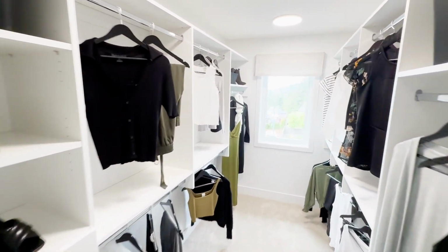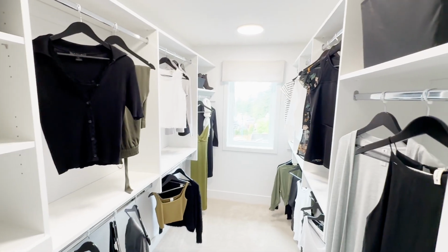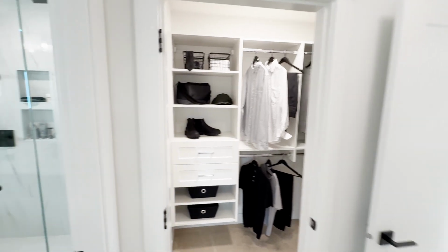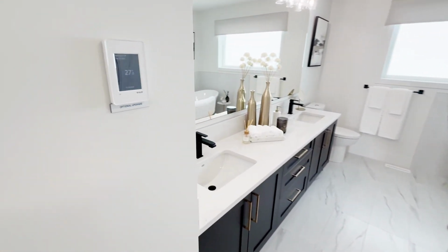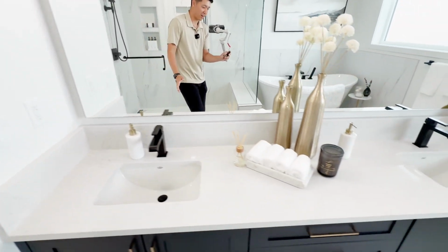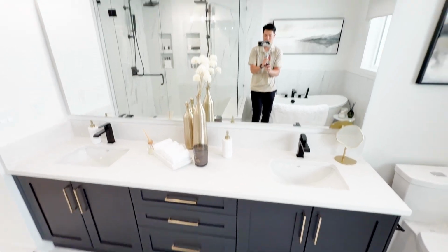So there's no more fighting about space. Don't take up my space, I'm gonna take up your space, because as a couple, you can have each of your separate walk-in closets. And now take a look at this master bathroom over here. You have double sink, and they're very much separated and far apart. You never have to worry about hitting each other's elbow.